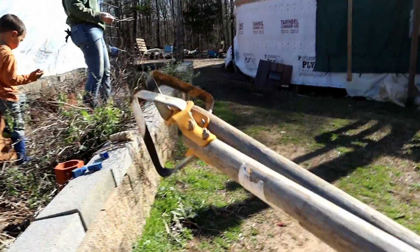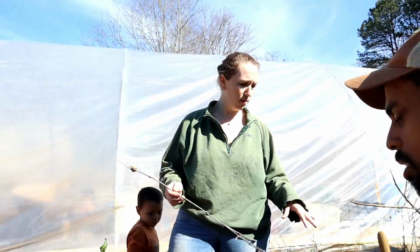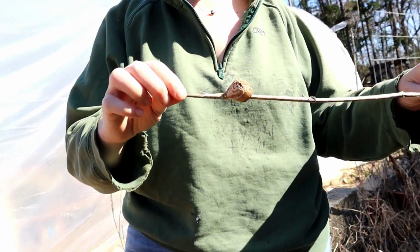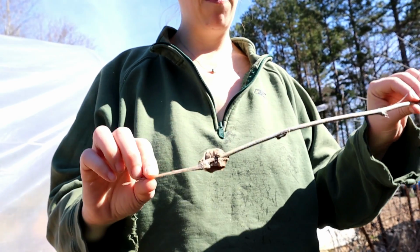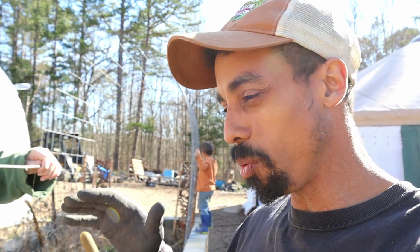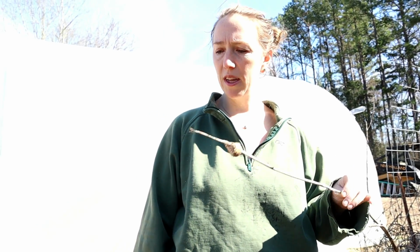All right, so we got the stirrup hoe. Let me grab a broad fork too. We're gonna have to pull some of this out first, because see how these are so dry and brittle. And look what I found. It is a praying mantis egg sac. So we want to keep this in my garden for this coming year. And for those of you who don't know, praying mantises are good at keeping the unwanted insects out of your garden. So they'll do a good job with that. Yes, they do. That's why we want to keep it.